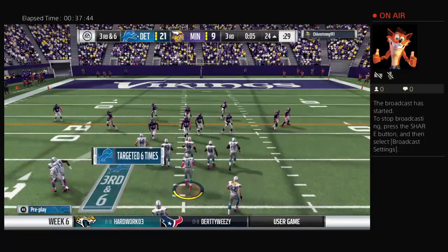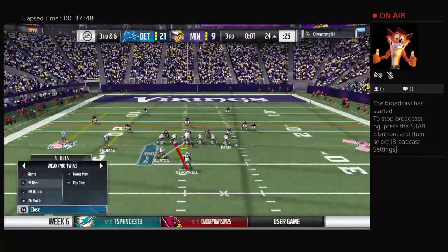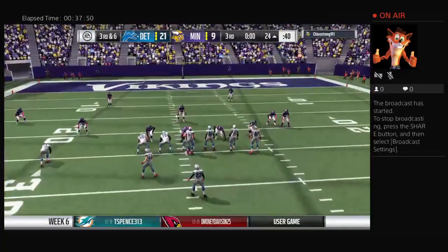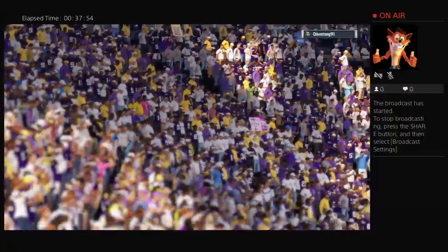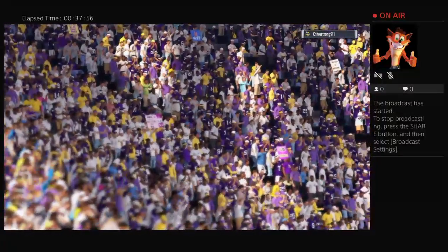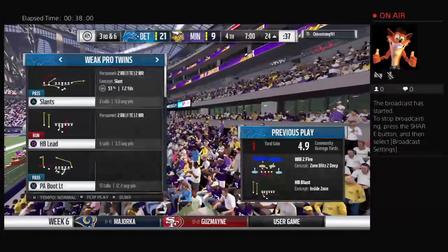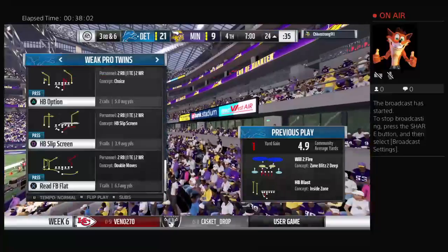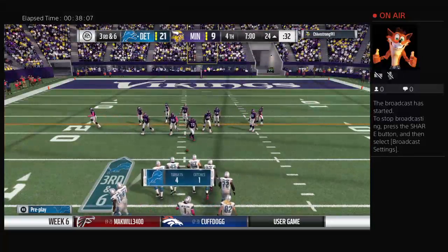But these short runs still pay dividends because they can take their toll on a defense, and they can add up as the game goes along. You control the clock, you control the ball, and that way you often control the game. Back now at beautiful new U.S. Bank Stadium. It's the Lions holding onto the football, and they also have the lead as we start quarter number 4. So the offense is dealing with a 3rd and 6.